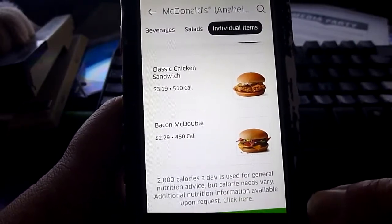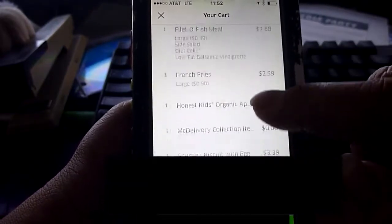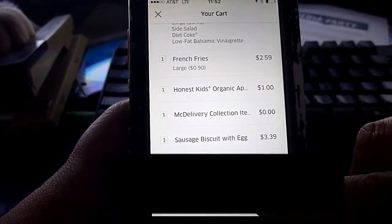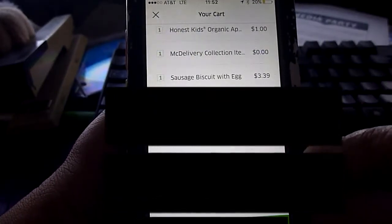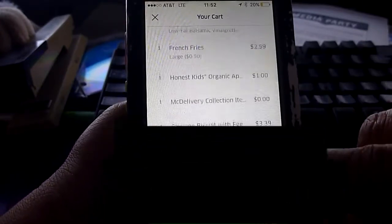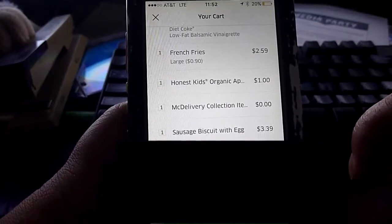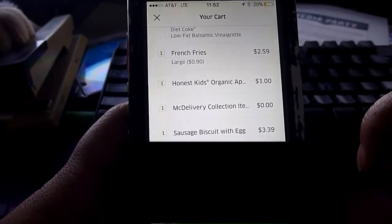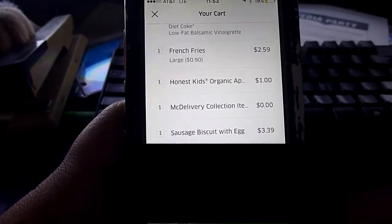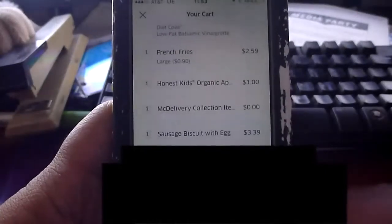And then we're going to view the cart, make sure we have everything that we wanted. Double quarter pounder, Filet-O-Fish, French fries, Honest Kids organic apple juice, our McDelivery collection item, and sausage biscuit with egg. And yep, that should be it. So we just hit place the order, and then it'll go off. I think we're scheduling it for this afternoon because my nephew doesn't get off school until 1 p.m. So we're having a late lunch. But yeah, pretty easy. So we'll see what happens when the Uber Eats driver shows up.